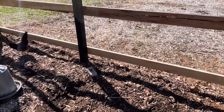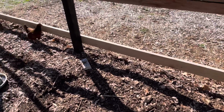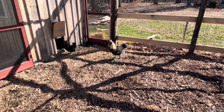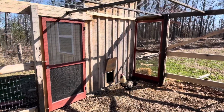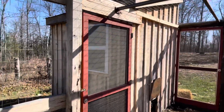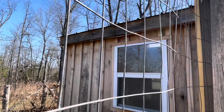I had a possum digging out here the other night, trying to get under, but I think by burying the wire, that was good. I also had either a raccoon or a possum climb the outside of the coop, and actually that eave is about 3 inches, and somehow it got in the eave up there, and I had to come back and put boards up there.